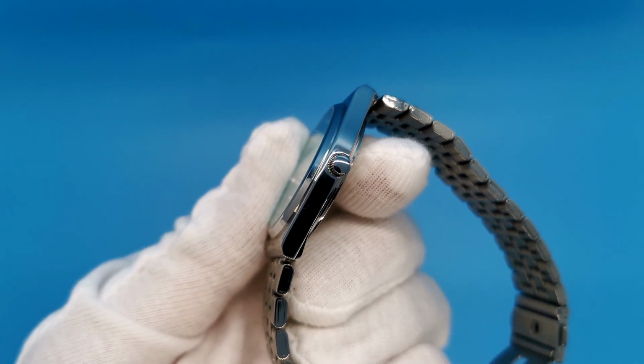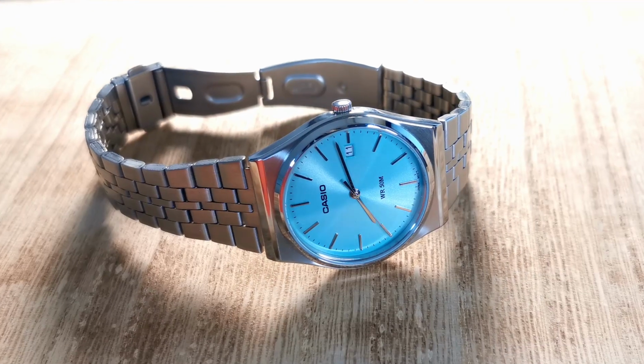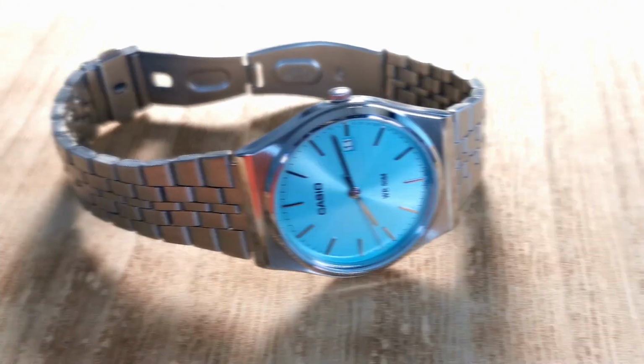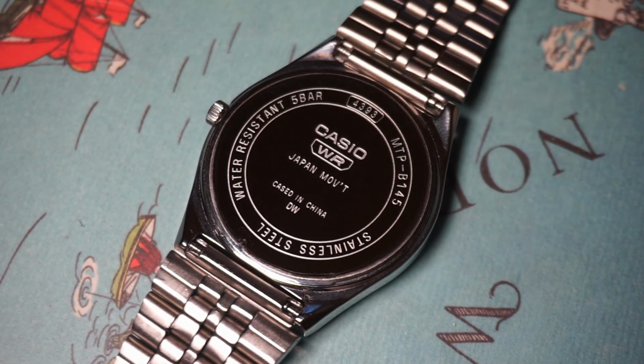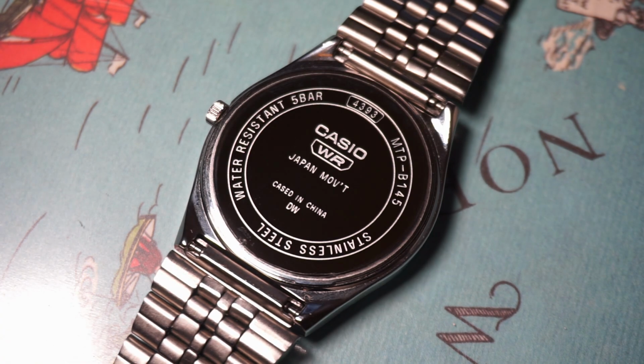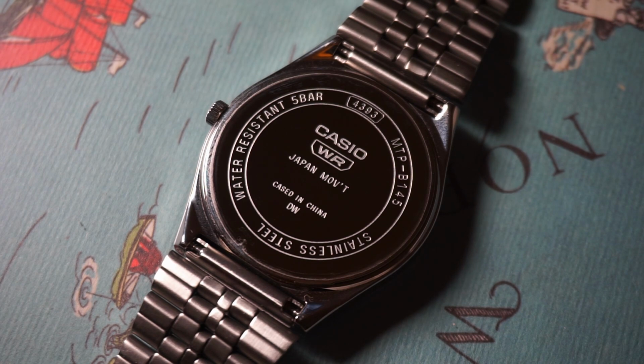The caseback is only pressed down and the crown is only push-pull, meaning that 50 meters of water resistance is the limit to this watch, which is technically swim-proof, although I wouldn't recommend any serious water submersion with this ticker. The caseback is your standard laser-etched spec sheet, with the model and quartz module number displayed on the back.